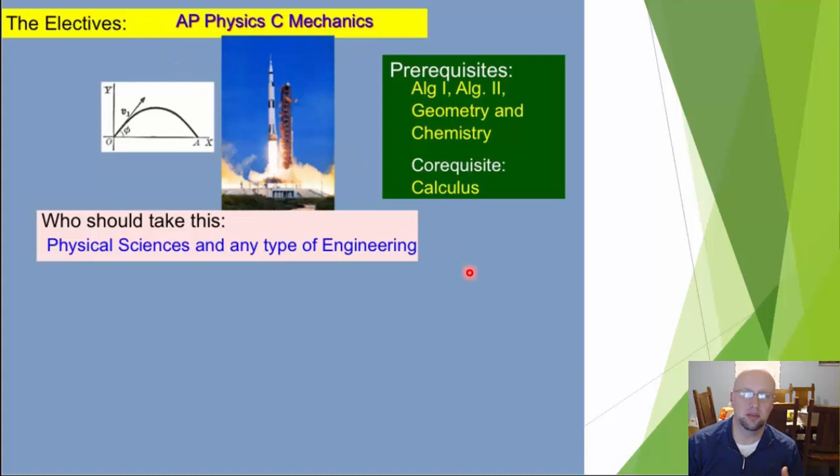Again, this is going to take the place of your first Physics for Scientists and Engineers class at college. And you'll see there's a lot of prereqs. You need to have taken all of these classes, and you got to take calculus along with it. This is big time physics. So if you're just interested in, maybe a little bit interested in physics, you're not sure you're going to take it in college, or probably not majoring in engineering, then you would go back and take Honors Physics 1. But if you know you're going in engineering, if you know you're going to major in the physical sciences, something like chemistry or physics or something like that, then AP C Mechanics is definitely the route that you want to go.